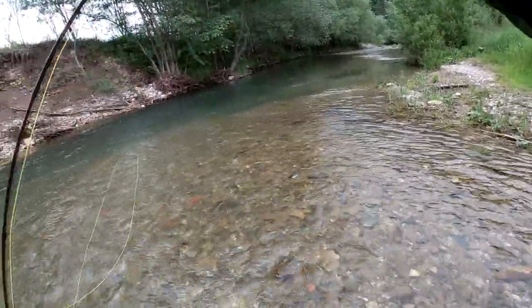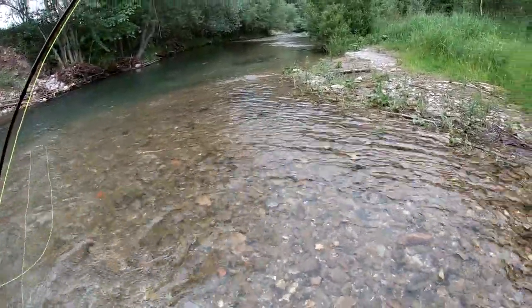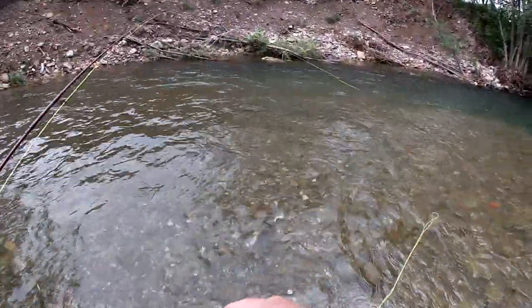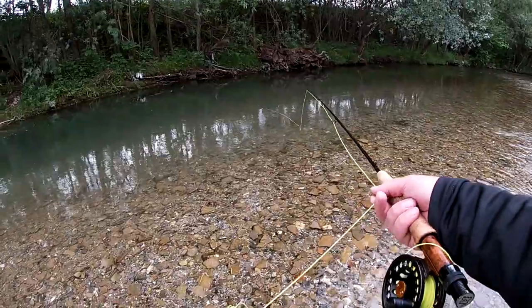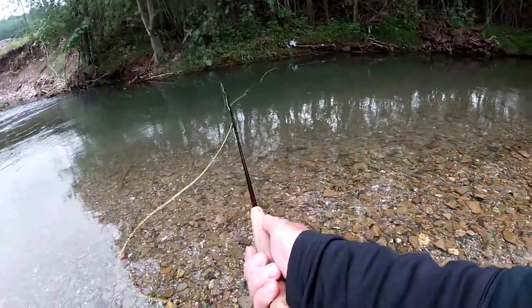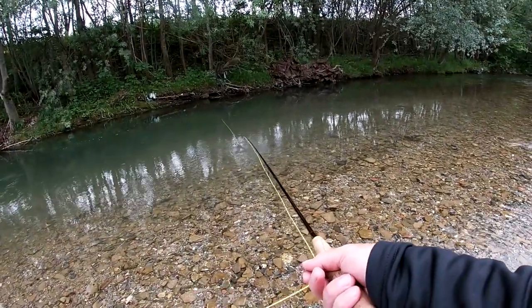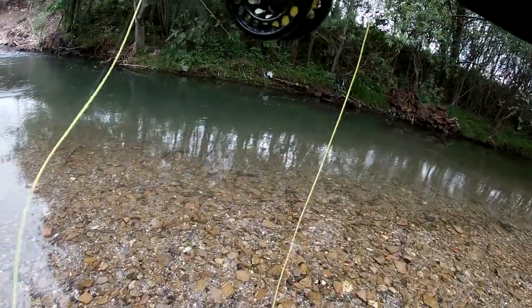Forget that dry fly rubbish in this deeper pool. There's nothing really rising, so nymph was the obvious thing. The nymph was in the vegetation. The big fish is still right in the back of the pool. I'm going to try a different style of fly for them. Oh, there we go. Oh, whoa.